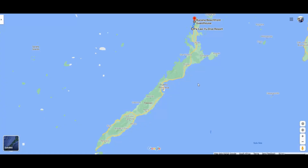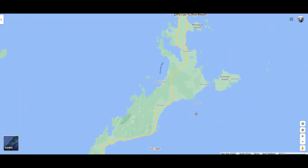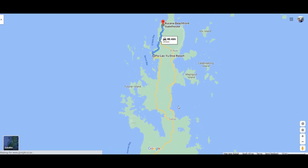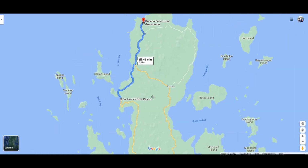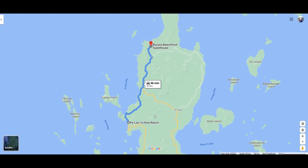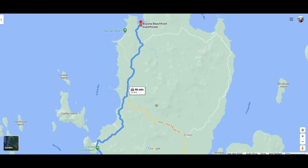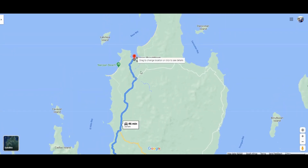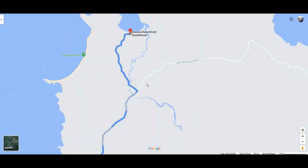So here's a better view of how to find the Bucana Beachfront Guest House. This is the island of Palawan in the Philippines, and you're on the north of the island. You'll find El Nido, a very touristic town, and very hard to find accommodation here in December if you didn't book. And we found that out the hard way. We found accommodation 25 kilometers from El Nido in an area known as Bucana Fishing Village, and we followed the 490 highway. Quite a nice road, Todd, until you get to this point.